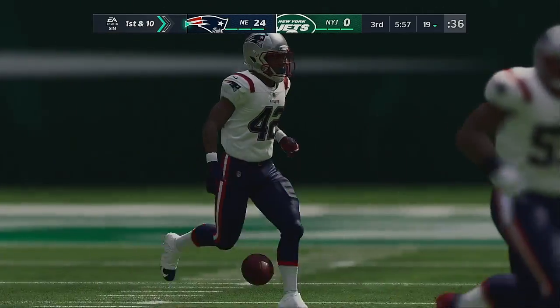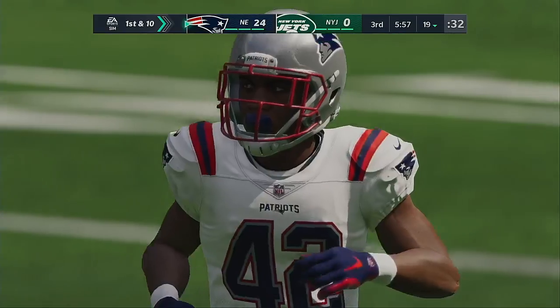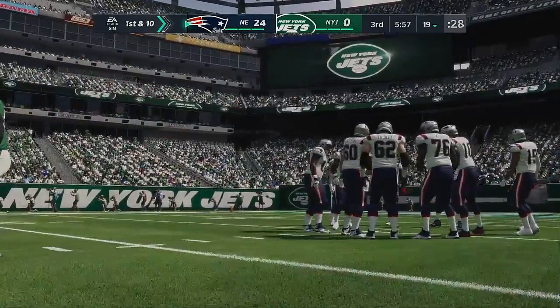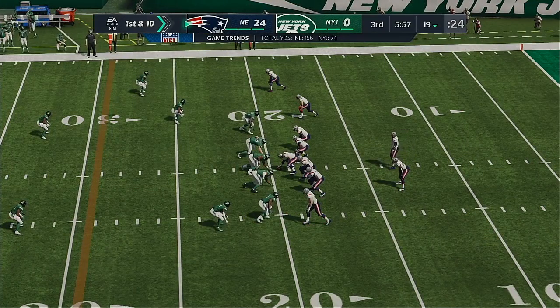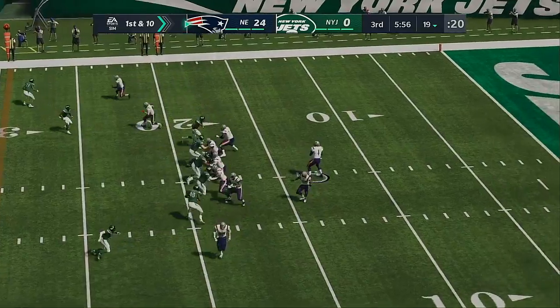And only able to get this to the 19, so probably should have opted for the touchback. New England trying to get a place on offense. Newton and the Patriots with a first and 10 at their own 19-yard line.